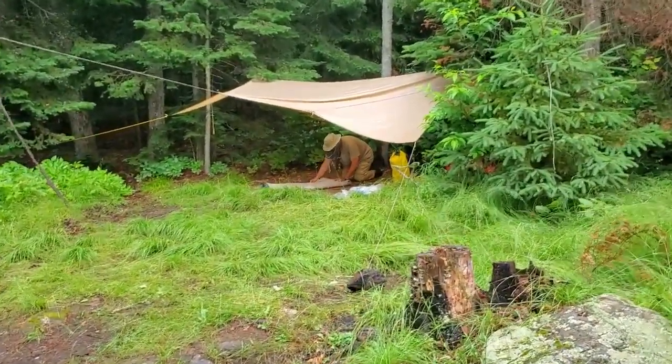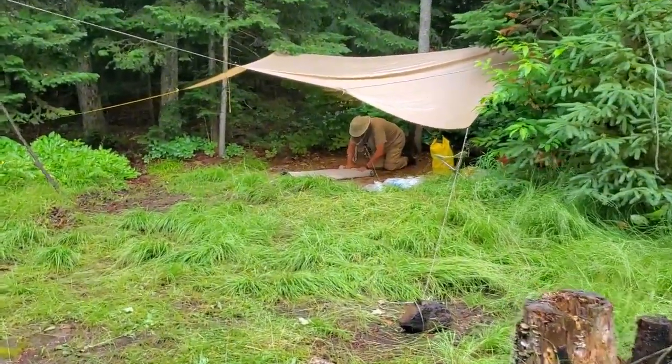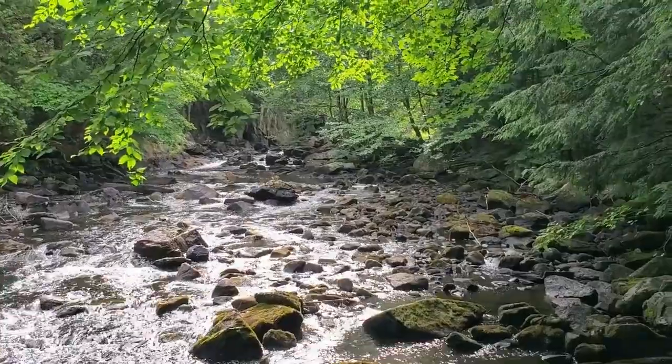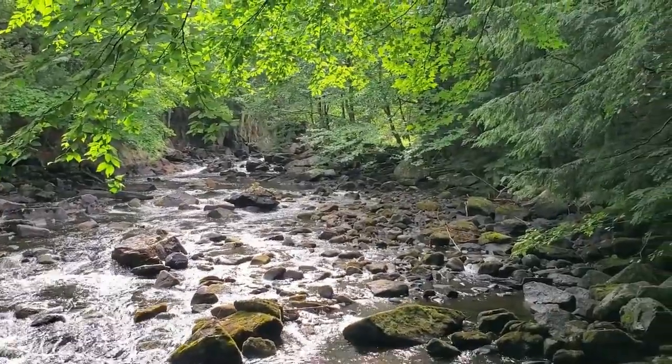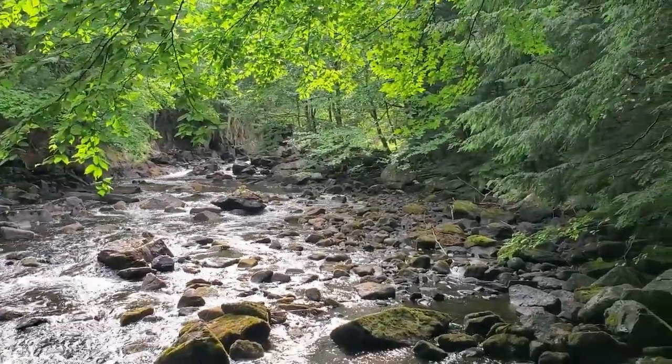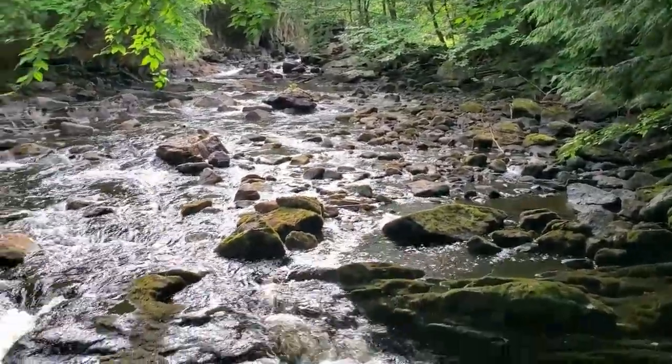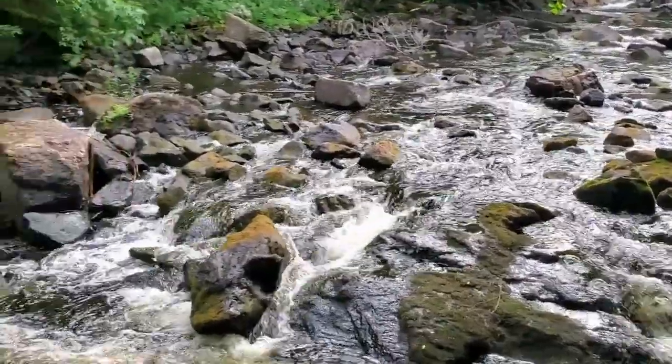Today we're packing up and heading over to Clydegale Lake. Not too far, but still raining. We're on the portage from Penn Lake into Clydegale Lake. It's kind of noisy here. It's so pretty, so many rocks. Water's going fast.